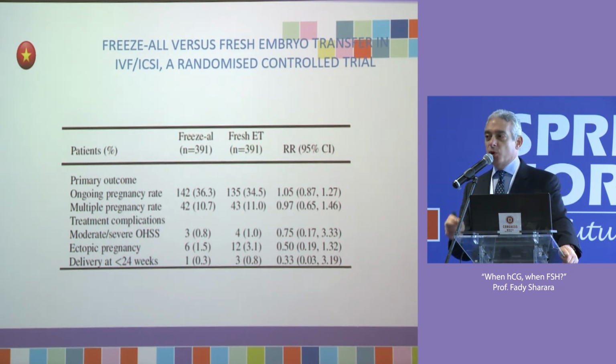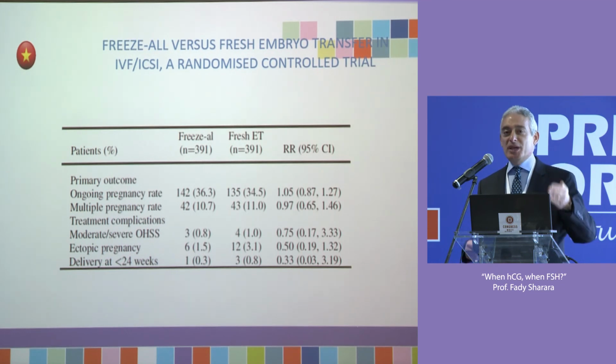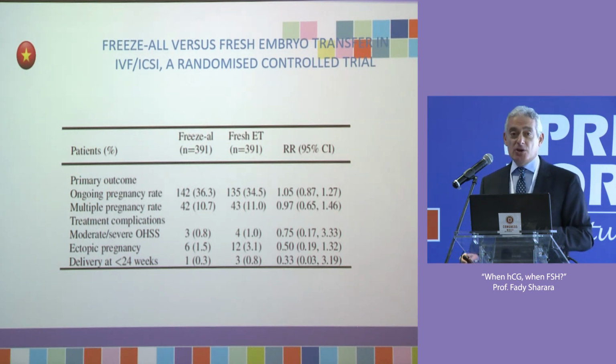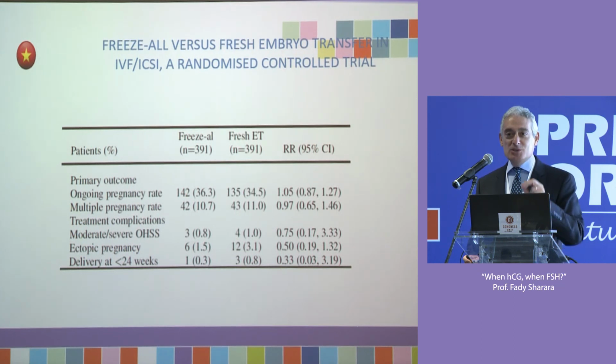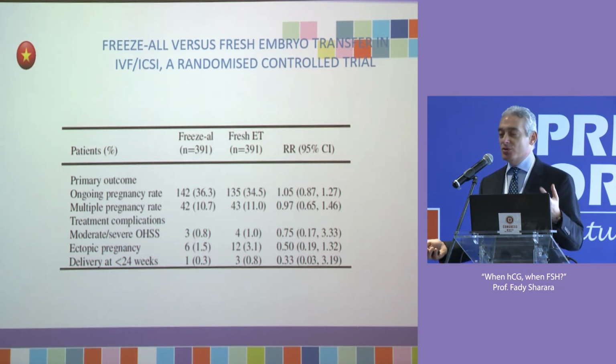So at this point, as far as I'm concerned, looking at the Chinese data in the worst patients at risk of premature progesterone rise, and the Vietnamese data with 400 patients in each arm, there is no difference at this point, okay? So please keep doing what you're doing. Our patients are coming in to get pregnant the first cycle, but please don't overstimulate your patients. You really need to keep that progesterone level in check.